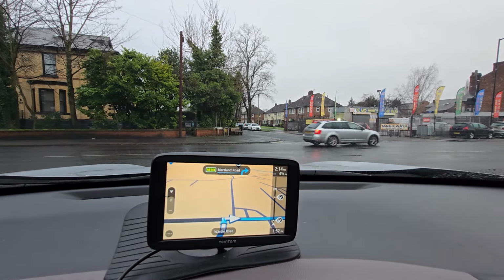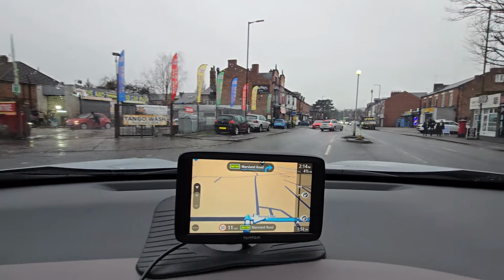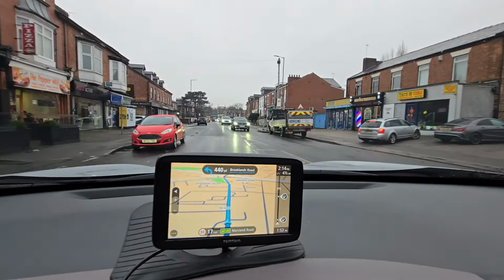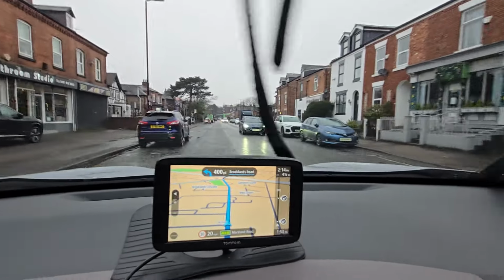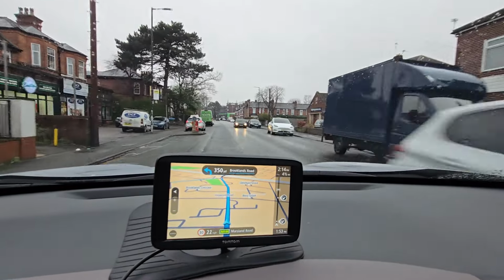Now, if you can't see at this point, you can edge forward a bit, slightly over the line, because sometimes there are cars parked blocking your view. Make sure you can see very well. You're 100% sure there's nobody coming before you proceed, before you emerge from that side road.